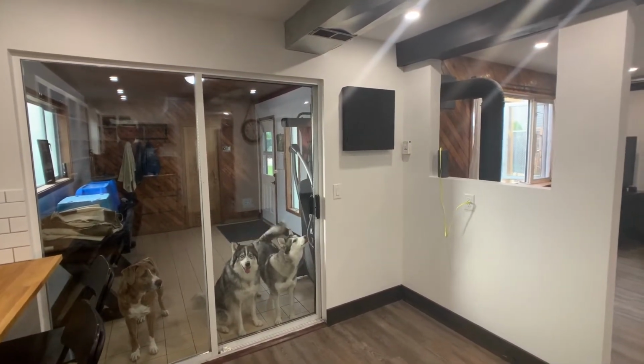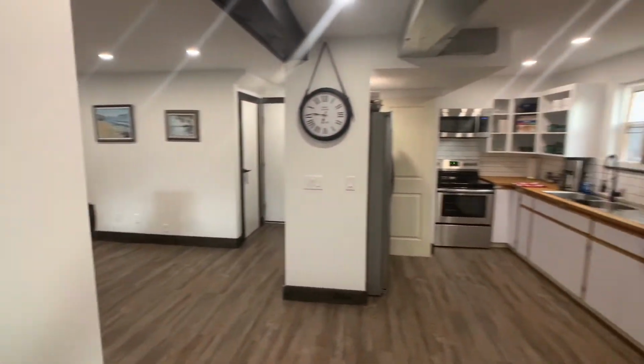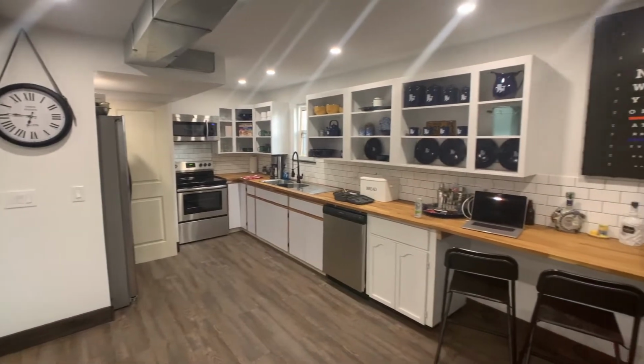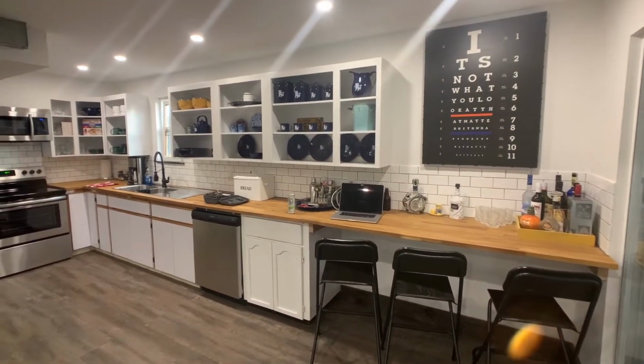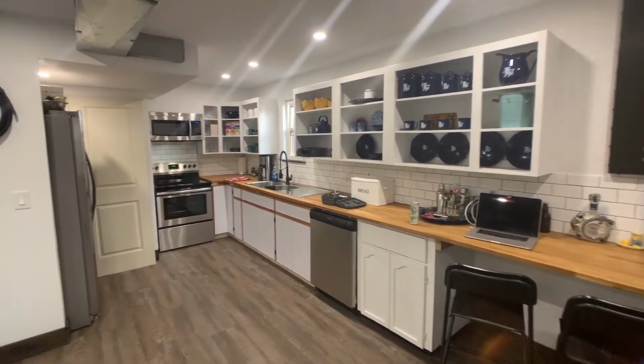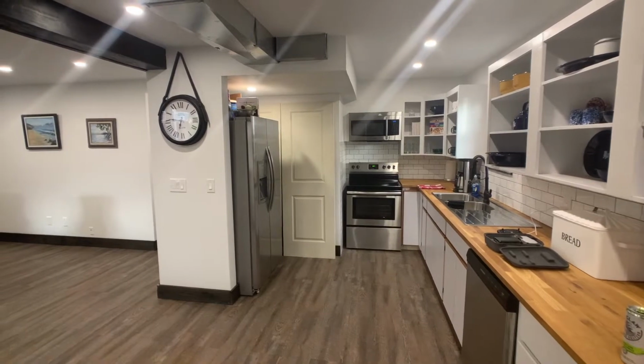And we're gonna let them out in a minute. I'm just gonna pan around this direction here so you guys can take a look at the full kitchen. Okay, it's kind of set up like a little coffee shop actually. You've got a dishwasher, stove, refrigerator, and they're all brand new appliances. Microwave up top there.